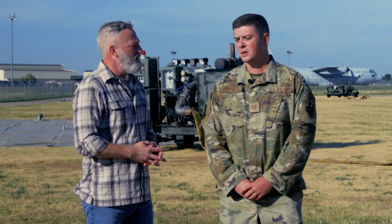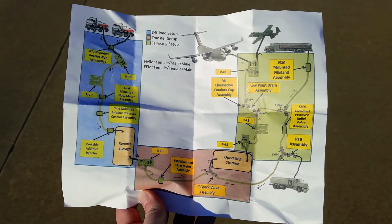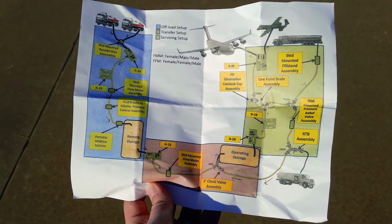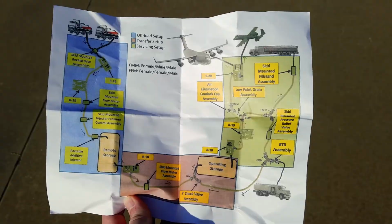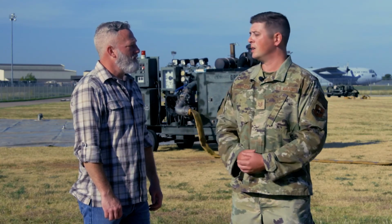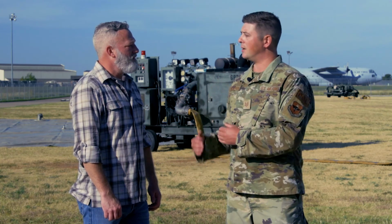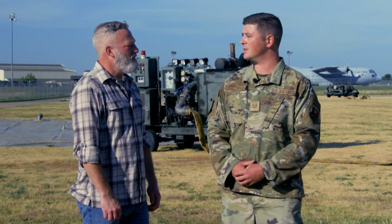So what they're doing is they're setting up 3 different sections of what we would use downrange. You've got an offload side, transfer side, and then an issue side that would send fuel to aircraft out on the flight line. Operationally, this would be on a much broader scale. You would receive in one location, and then they could transfer that down to your operating storage and use the R20s to get fuel out to the aircraft.